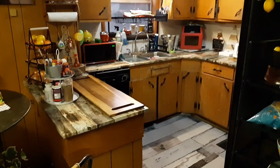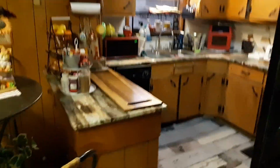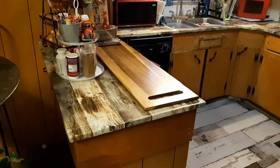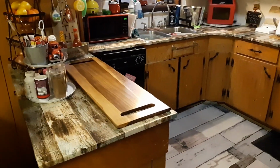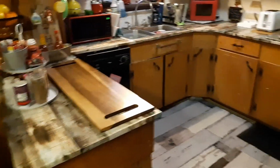I love the contact paper. It looks great. Looks like real wood. If you're just looking at it, it looks like real wood. And then with all of my cutting boards, which you know I'm nuts about, it just came together. And then let me back up so you can see what it looks like.